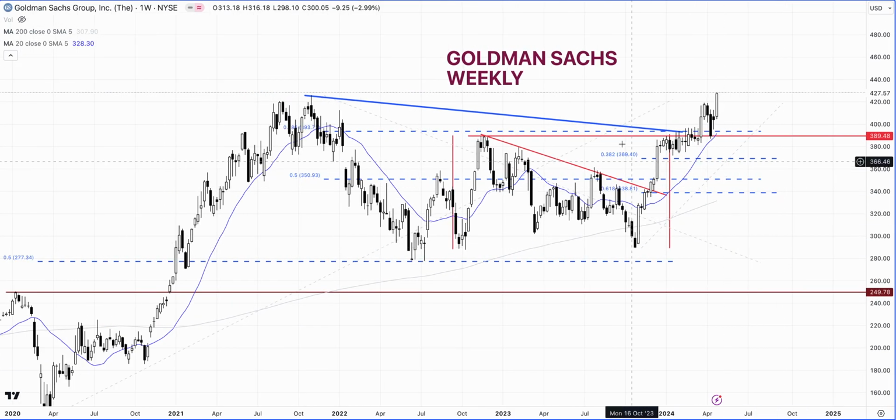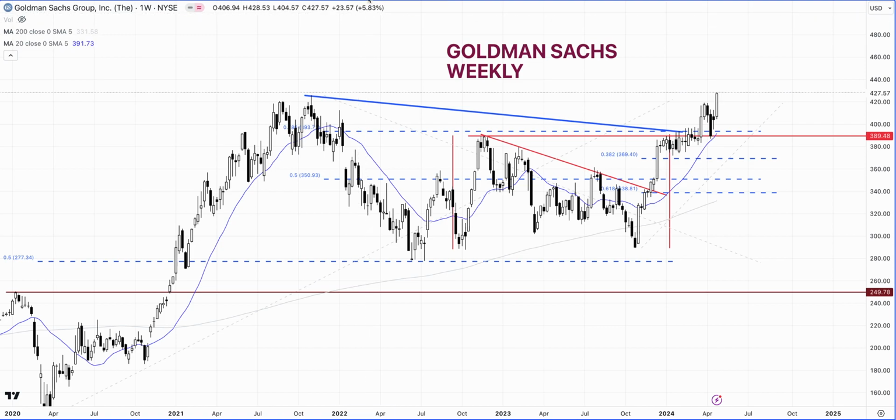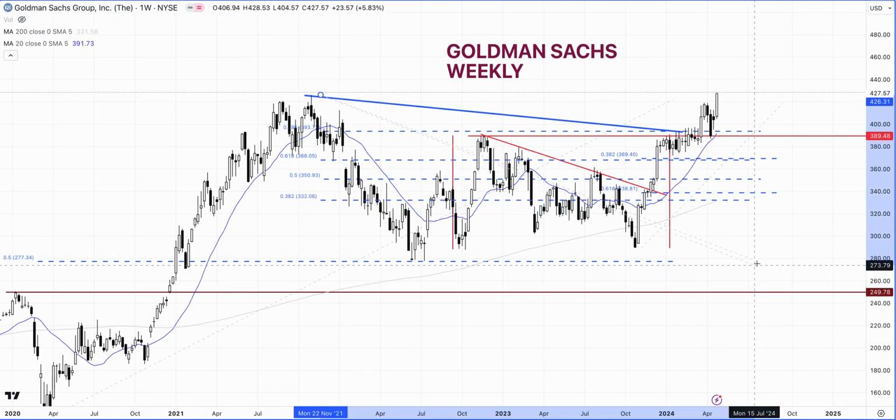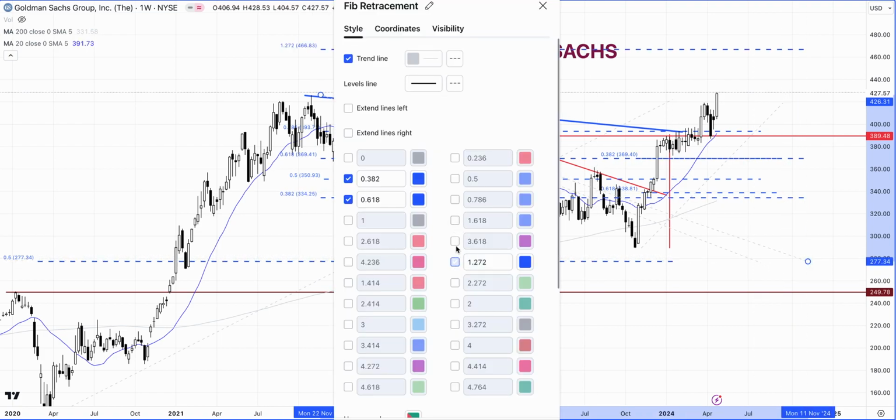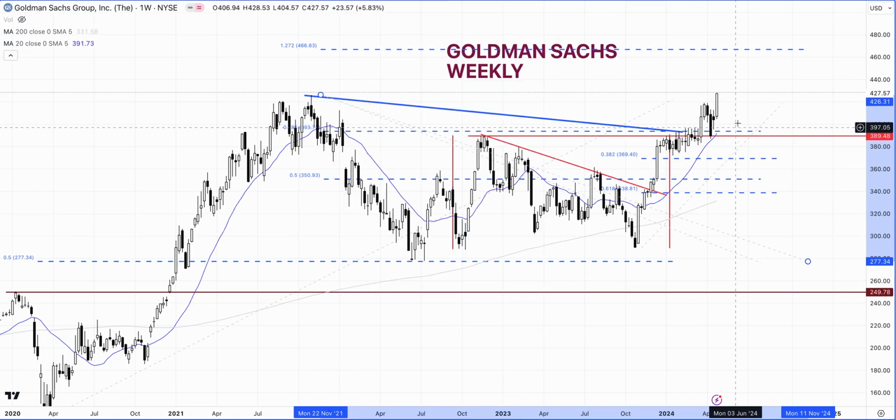So here what we can now do is, if we just take this high and this low, there we go, and we try to work out the expansion of this range, then the 1.272 comes around 466.